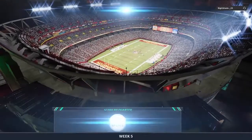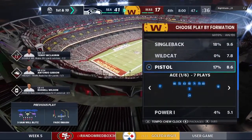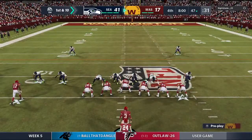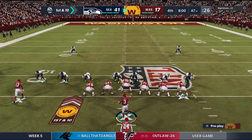One quarter remains here on a Sunday night. You are watching the NFL on EA Sports. Washington 17. A couple of first downs on the drive already, as they'll go from the 47 now on first down.